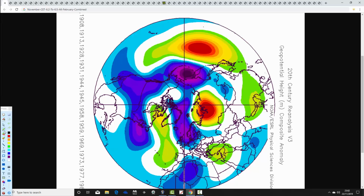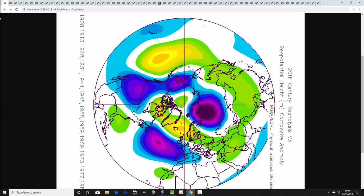This is how all Februarys combined look following a November CET of 6.2 to 6.5. Unsettled again, low pressure very close to the country, above average heights tending to be out to our west. Could be a little bit colder with those Februarys, as we would pull the air in from the north with the position of that trough of low pressure.